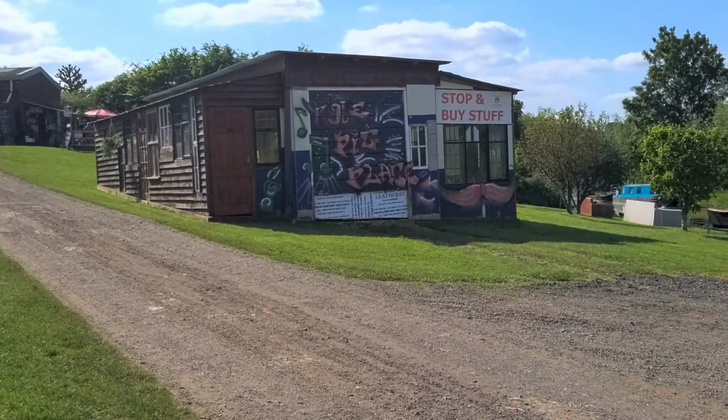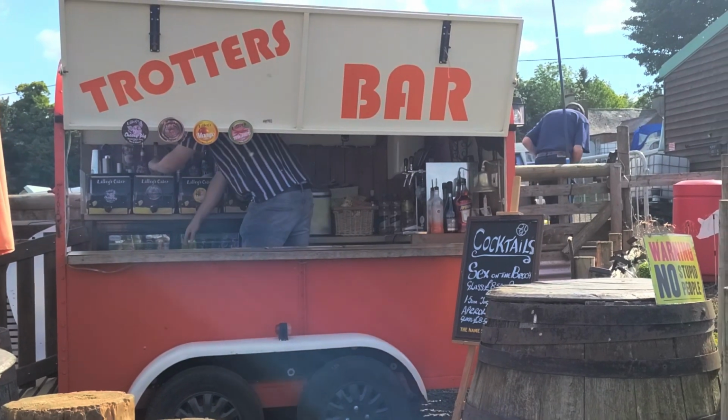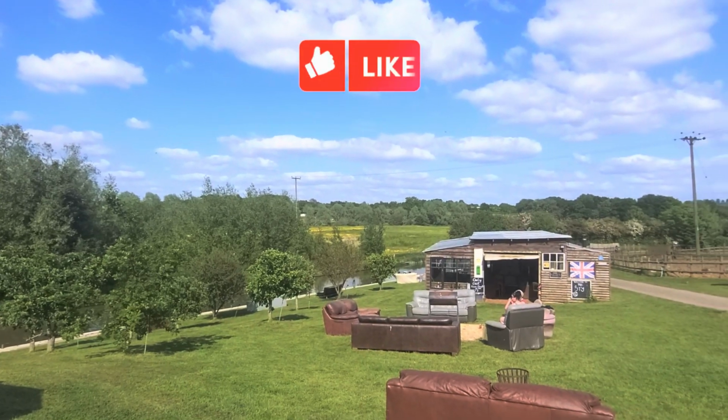This small canal-side campsite has a very relaxed atmosphere. There's an on-site bar, food van, farm shop and live music every Saturday.